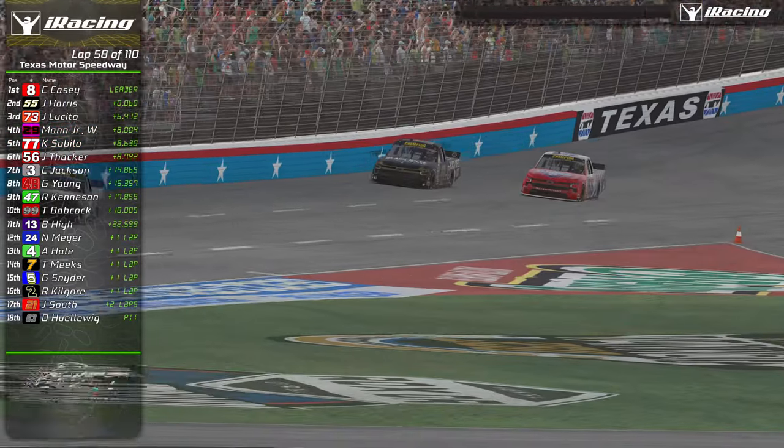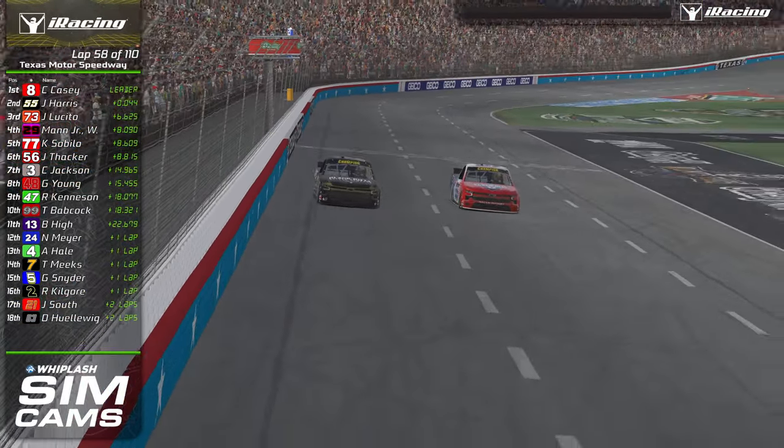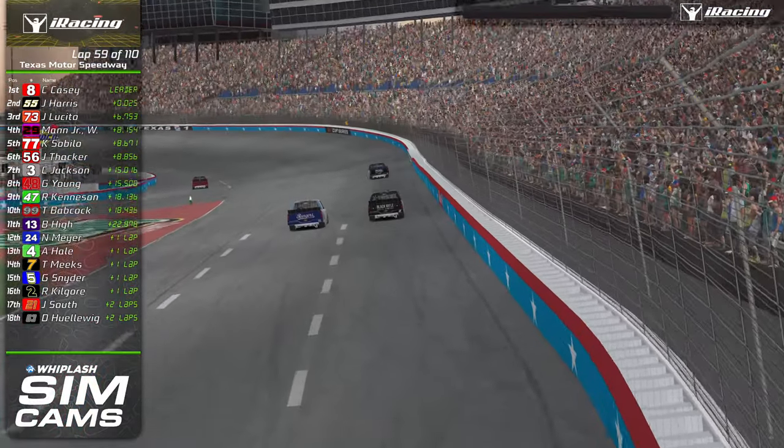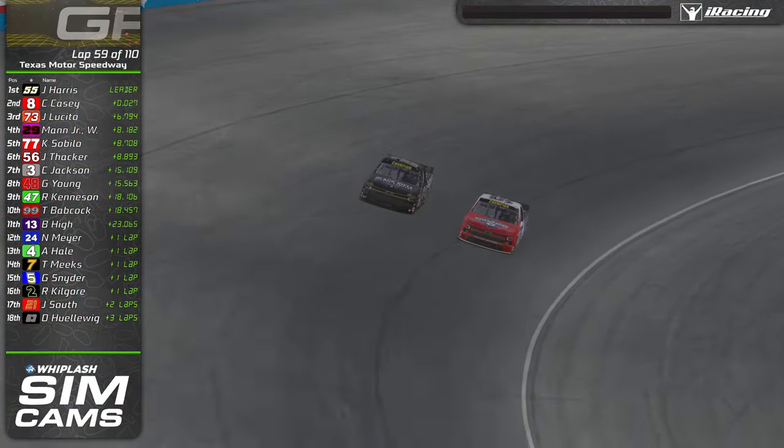And a bit of a back and forth, though, between Sabilo. But I just can't believe Harris is able to get back to the inside. There we go. This is crazy. I can't believe he's still there with the eight. I thought Casey would pull away whenever he got in front. Oh, James Harris late down into the corner.